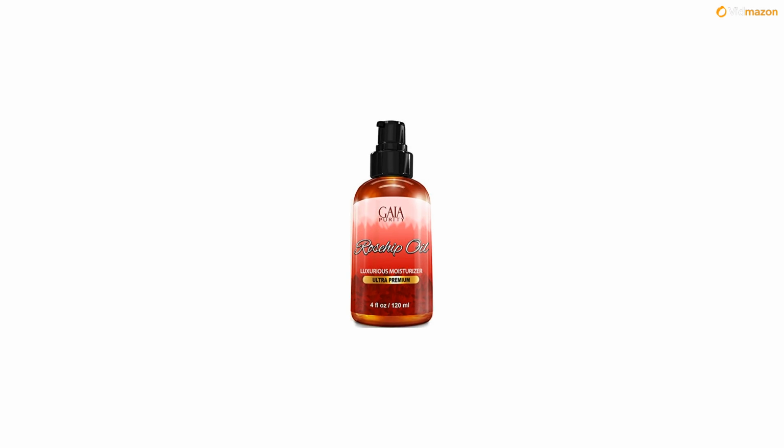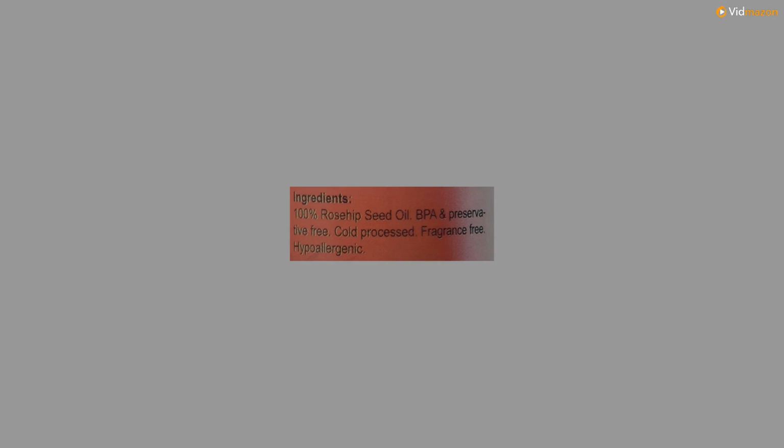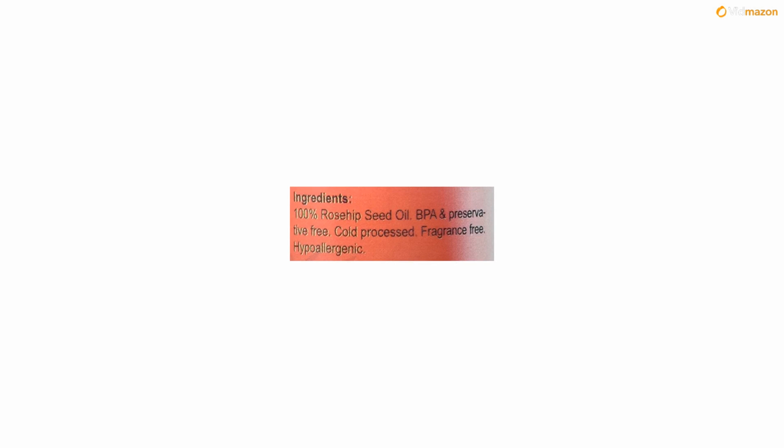Deep skin hydration. Gaia Purity Rosehip Oil soaks deep into dry or damaged skin and does not leave a greasy residue, allowing it to quickly replenish and revitalize your skin to a healthily youthful glow.